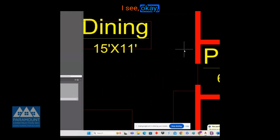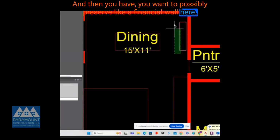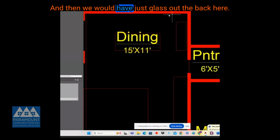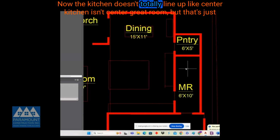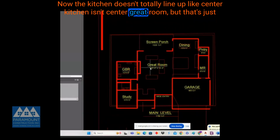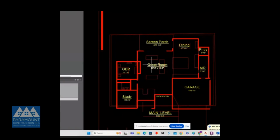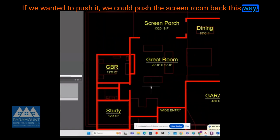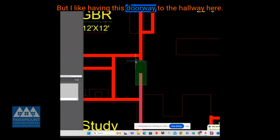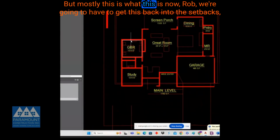And then you want to possibly present a feature wall here, and then we would have just glass out the back here. Now, the kitchen doesn't totally line up, like the center of the kitchen is not in the center of the great room, but that's just because we're pushing all this a certain way. If we wanted to, we could push the spring room back this way. But I like having this doorway to the hallway not in the middle of the great room. But loosely, this is what it is now.